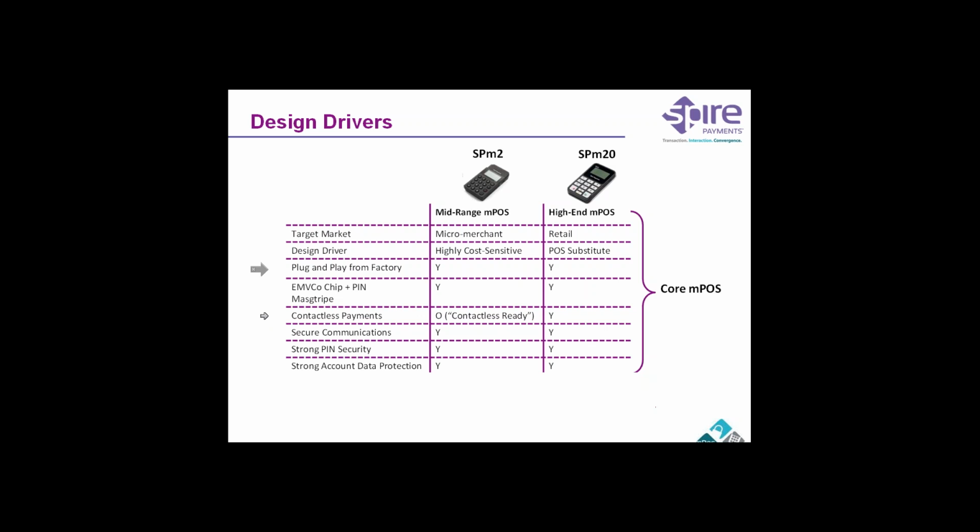Yeah, sorry, I was trying not to interrupt you, Carlos. You're saying plug and play from factory. So the product we're designing is basically: they open the box as you did with a mobile phone, you then switch the device on, it would then pair and be ready to use. So no software needs to be downloaded, no configuration of keys or any security. So really it's seamless. Is that what you're saying?